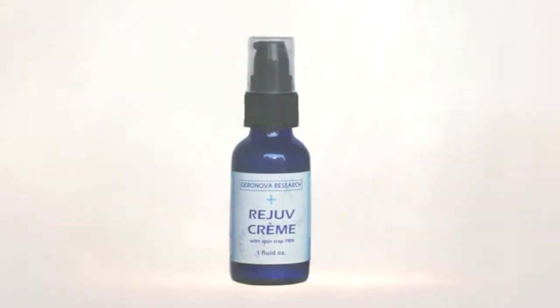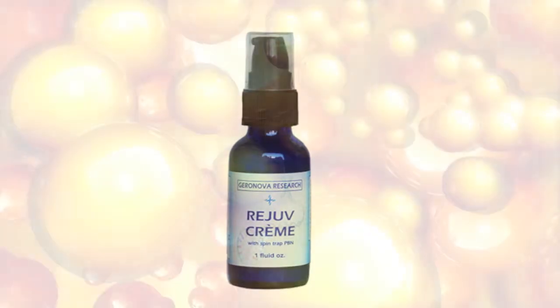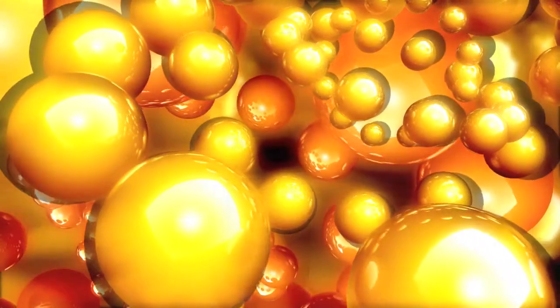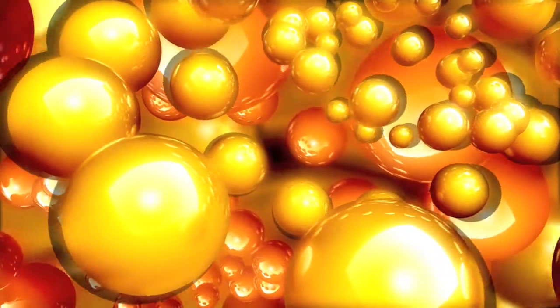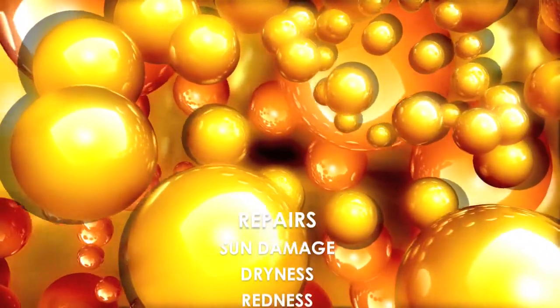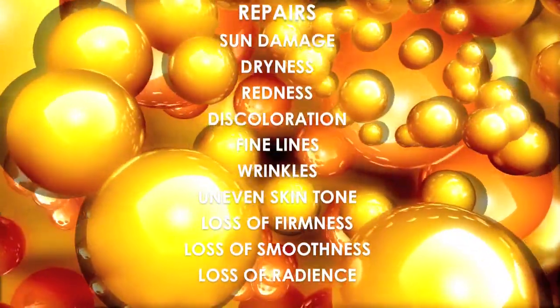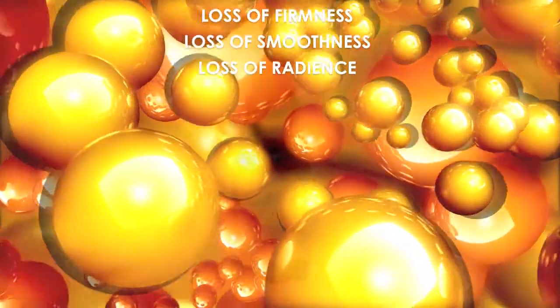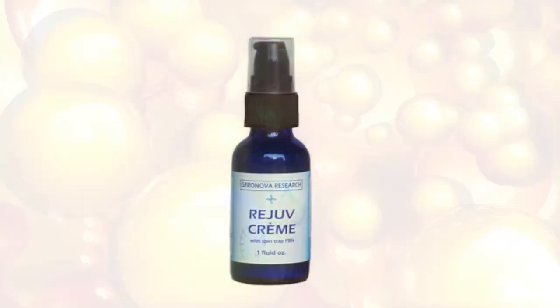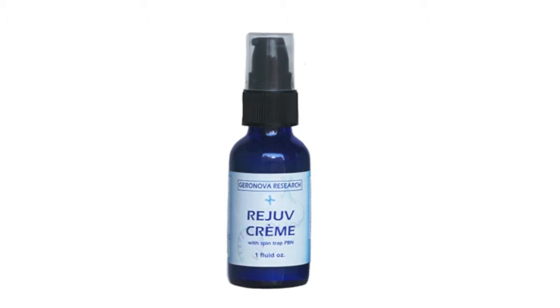Rejuve Cream incorporates cutting-edge technology and research in the quest to produce the best skincare product to resolve skin problems and provide rejuvenation of new, healthy skin cells. It's perfect for men too. Common conditions such as sun damage, dryness, redness, discoloration, fine lines, wrinkles, uneven skin tone, loss of firmness, loss of smoothness, and loss of radiance can be greatly improved by using Geronova's Rejuve Cream. Prepare to change how your skin looks, feels, and behaves.